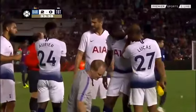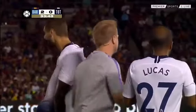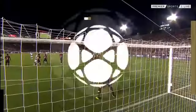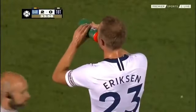You see Llorente and Aurier in discussion there. I think that's off the back of Aurier's cross to the goalkeeper. Llorente saying, I'm in a position at the back post, you need to find me there. Eriksen's free kick, which is on target, tests Cillessen for the first time this evening, but a comfortable save for the Barcelona keeper.